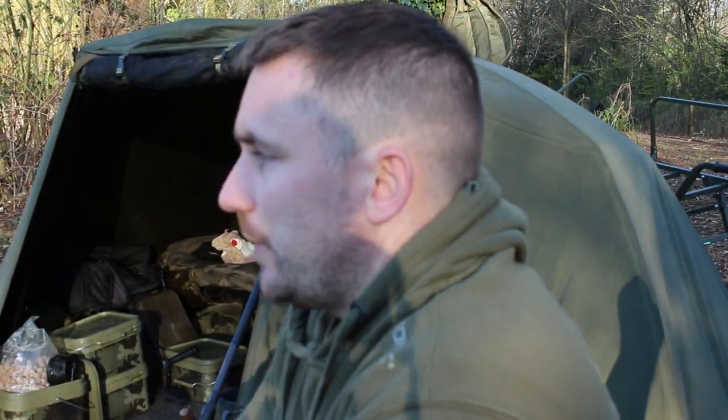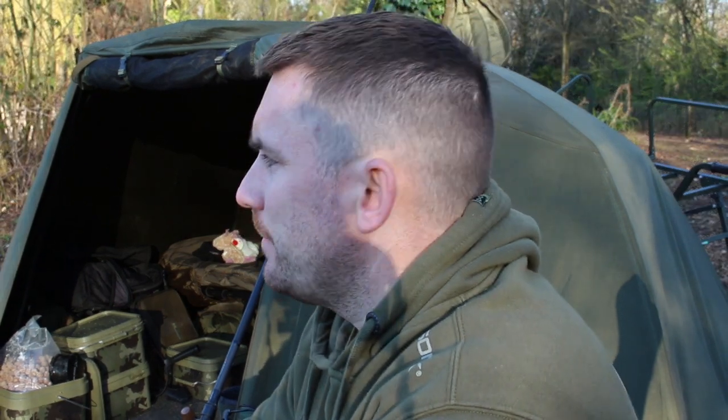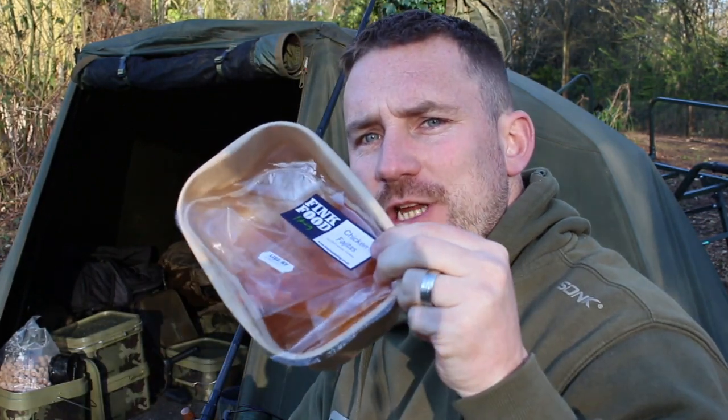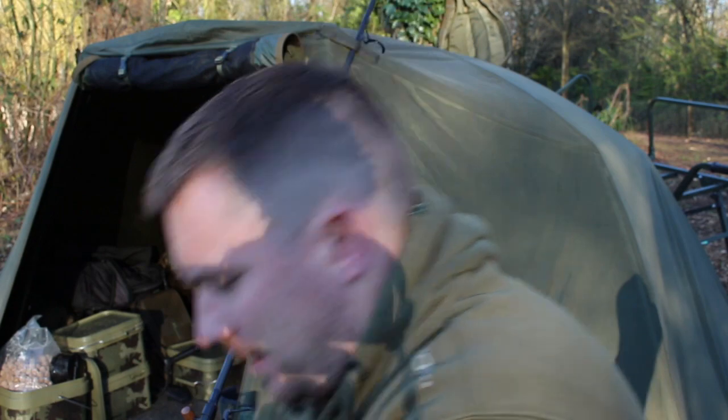So we're coming up to late afternoon, 4ish, 4:45. No bites as of yet. Gav has had, I think, a very, very slow run. Nothing on the end of it. So, get a bit of tea on. Today is chicken fajitas. Think food. Cracking idea.